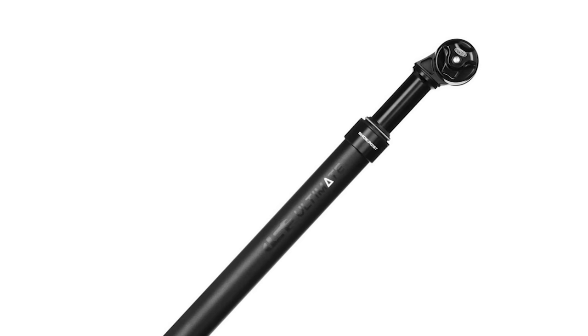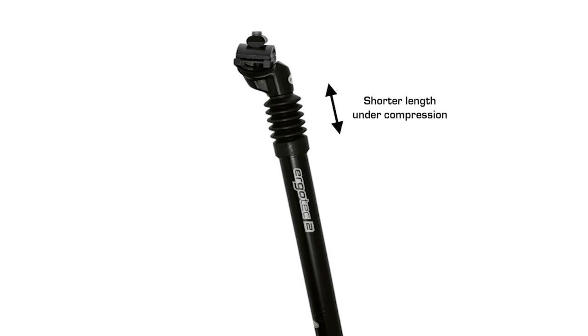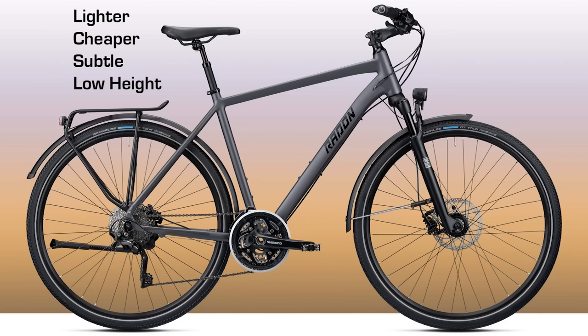A telescopic post is usually considered inferior as the angle it compresses is different to the direction of force coming from the rear wheel, resulting in a less reactive seatpost system. Telescopic posts also end up with a shorter saddle to pedal distance when you are riding over bumps. Despite their flaws, telescopic posts are still very common as they're often lighter, cheaper, more subtle, and have a lower installation height. Let's move on to the data to see how these different seatpost designs compare.